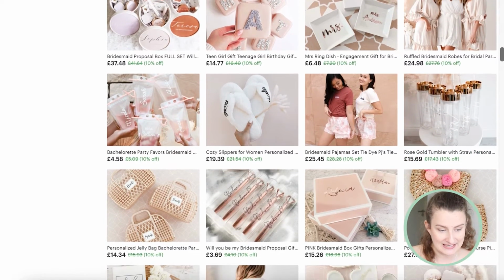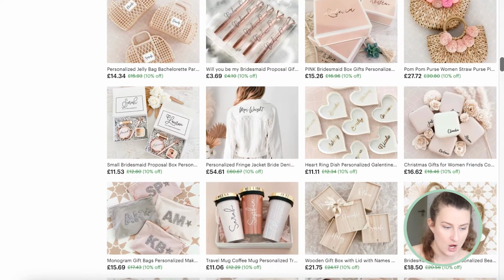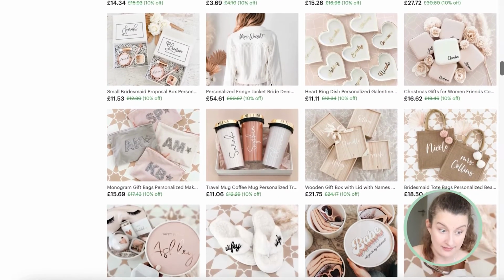What I also particularly like is that most photos follow an aesthetic with the white, the powder pink, and the copper color.